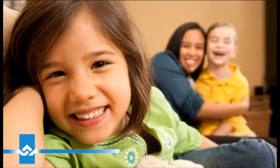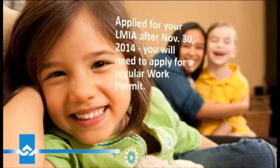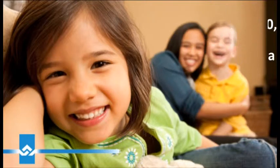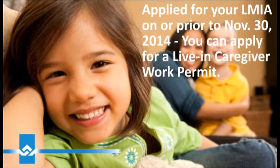If you're interested in becoming a caregiver in Canada, or are already working as a caregiver in Canada, there's a number of changes that have recently been imposed by Citizenship and Immigration Canada as of November 30th, 2014. These changes include: if you have not worked in Canada under the Live-in Caregiver Program and your Labour Market Impact Assessment application was received after November 30th, 2014, you must apply for a regular work permit. If you have not worked in Canada under the Live-in Caregiver Program and your Labour Market Impact Assessment application was received on or before November 30th, 2014, you may still apply for a Live-in Caregiver Program work permit.